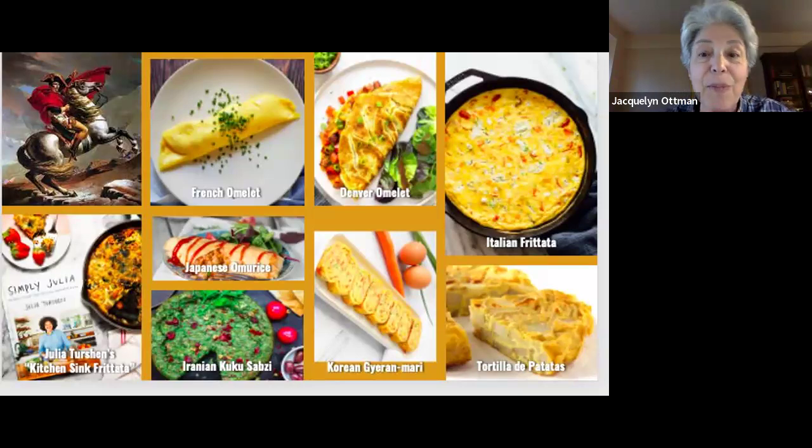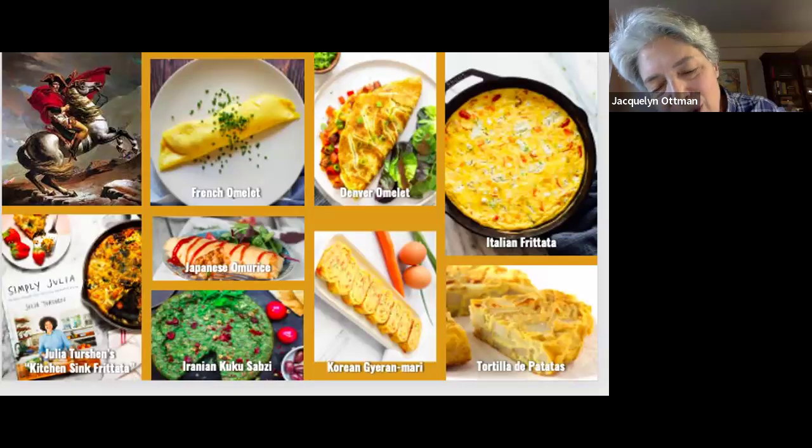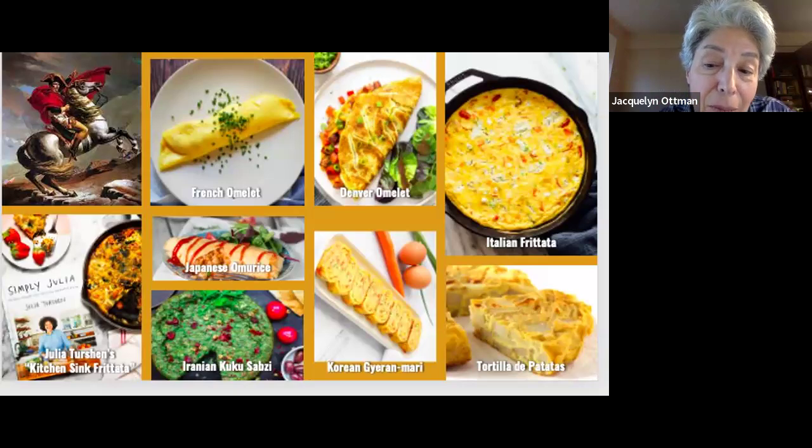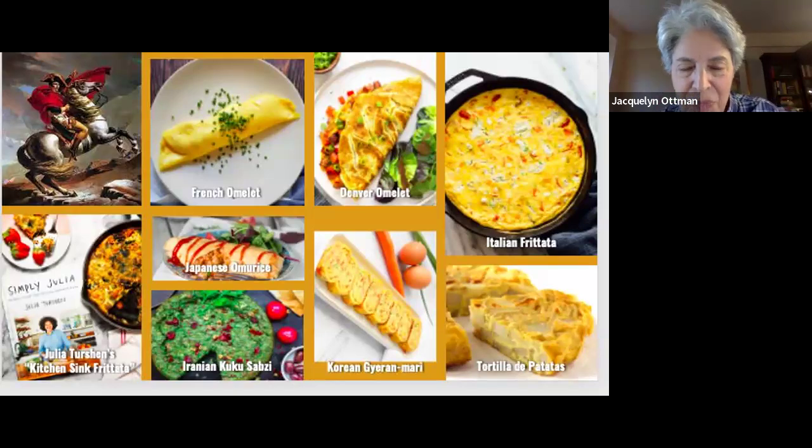Italian frittatas are big and round as the skillet they're baked in. Spain's tortilla de patatas are almost as white as the potatoes they contain. Korea's, and I don't know if I'm going to pronounce this correctly, gyaranmari is flavored with diced onion, ham, and sesame oil, and then it's rolled before cut into pieces.